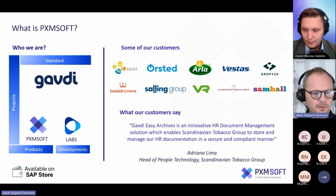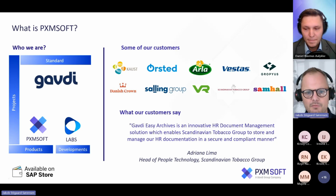The purpose and the focus of today is the offerings within PXMSOFT. So basically the lifeline between Labs and PXMSOFT is that once we have developments that reached a certain maturity, we turn them into products with a dedicated roadmap, a dedicated team focusing on the different product offerings. And that is what we do within PXMSOFT. So that is products available on SAP Store and which are certified and comes with roadmaps and development attention to each of these.